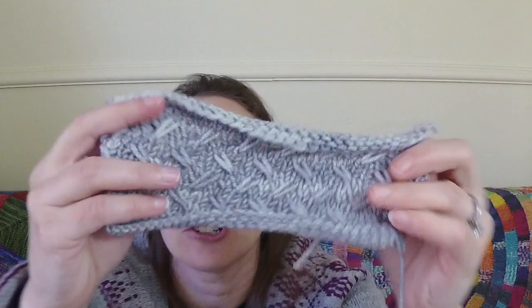The first sweater is a sample for Zen Yarn Garden, and it is a pattern by Joji Locatelli. It was designed for Malabrigo yarn, and it is in one of their Malabrigo yarn booklets. I think it's book 6. I had linked it in last week's show notes. And the pattern is Majuga, M-A-J-U-G-A, and it is a textured pattern.